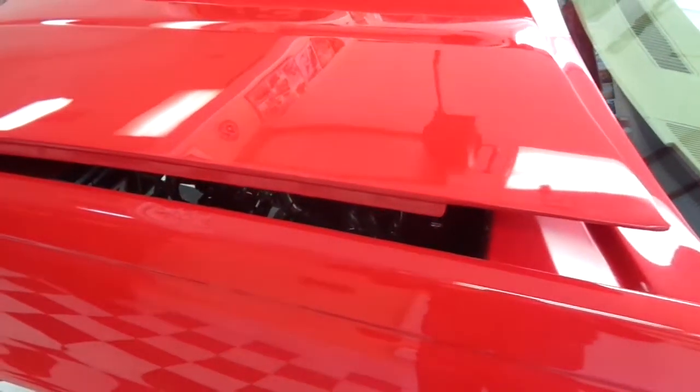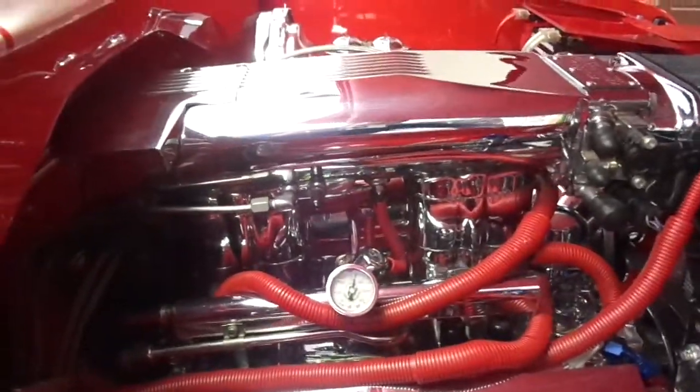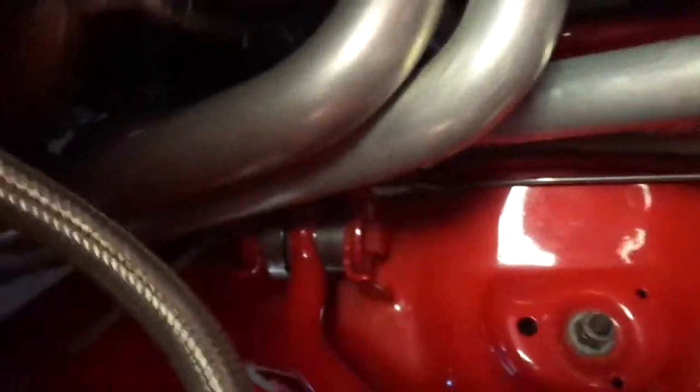Folks, this has got one of the nicest motors. Now, this is a numbers matching motor, of course. This is the original motor that came with the truck. As I said, Eugene is the original owner of this truck. You can see it's all like new. This is one of the best motor jobs I have ever seen. This is just a really super, super nice truck.